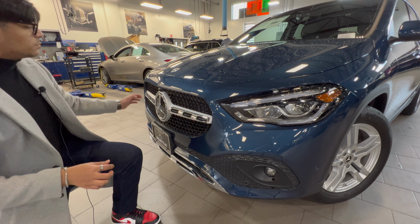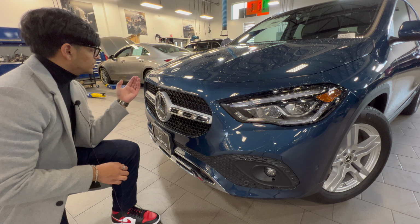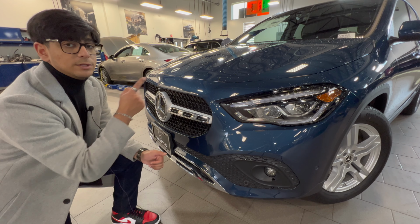Now when you look at this main grille, you will also find a camera because this vehicle has the technology package. This will give you a view of what's in front of your vehicle so that you don't hit any of the curbs in front of you. Along with that, you also get parking sensors, which are essential in tight parking spaces. You can configure the sensitivity as well as how loud they get in the infotainment system.